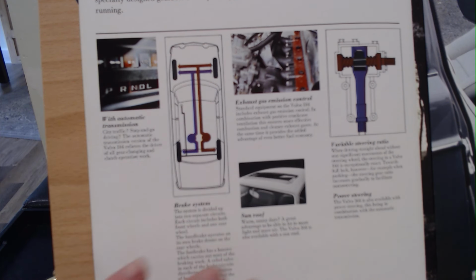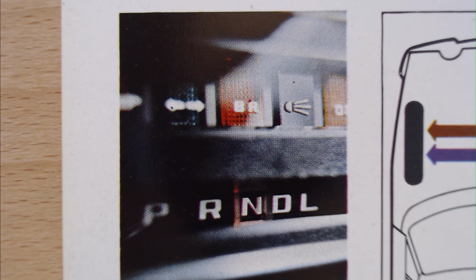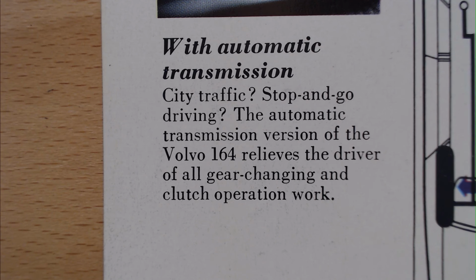Anyway, let's have a look at some of these images, which is trying to introduce some of the key features, I believe. So it starts off with this tiny little image, I guess, trying to show you automatic transmission and the description. With automatic transmission, city traffic, stop and go driving, the automatic transmission version of the Volvo 164 relieves the driver of all gear changing and clutch operation work.